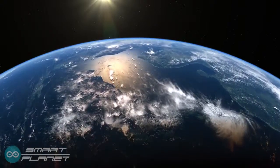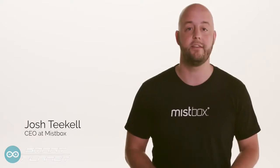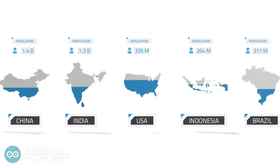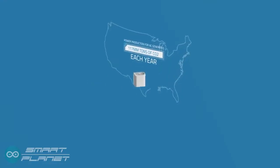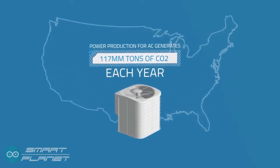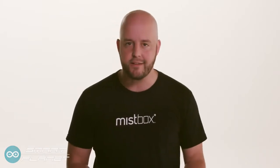All over the globe, the energy used for air conditioning is increasing rapidly. In the US, almost all of our homes have AC, and consider that the AC use in the US generates 117 million tons of CO2 each year. It's a big problem, but energy problems are complex, hard to fix, and usually end up costing the consumer more.